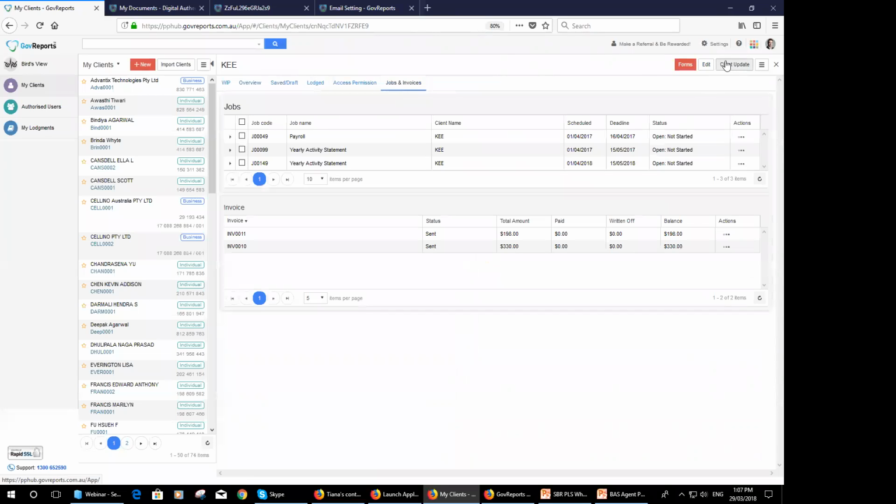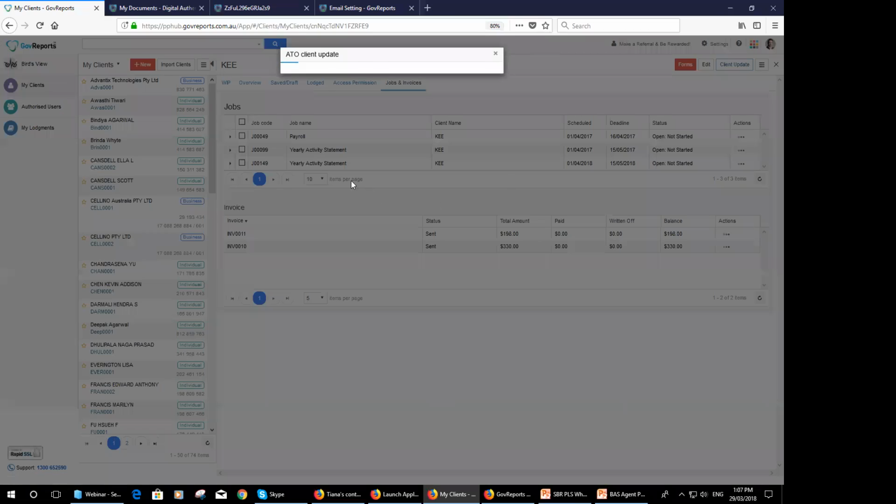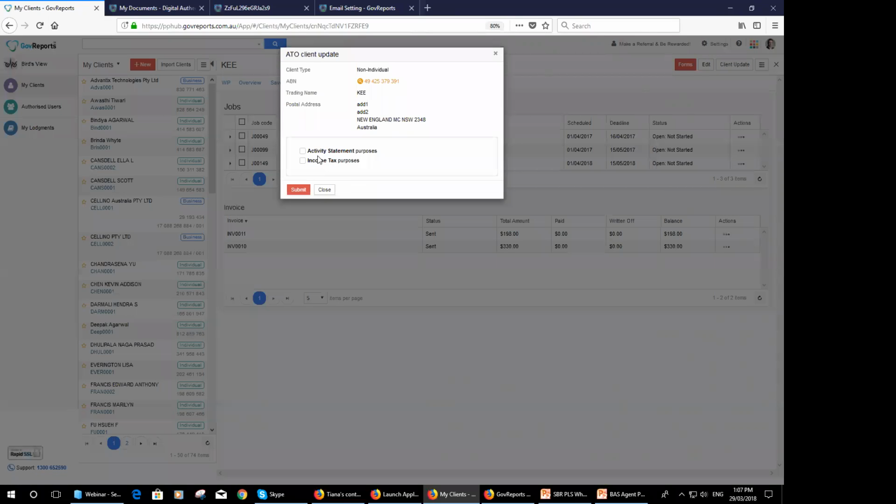If this is a new client that you just added into GovReports, you can also directly add the clients into the ATO portal without going to the ATO portal. Now, the thing that I think we get a lot of requests for from our current clients is the current account balance. This is coming soon. At the moment, we only have the client update, so you can add and delete the clients from the portal directly from GovReports. The only thing that we still need to implement is the integrated account balance, which will be coming later this year.